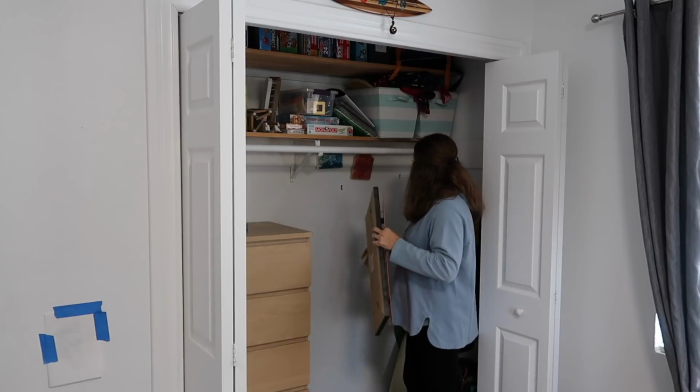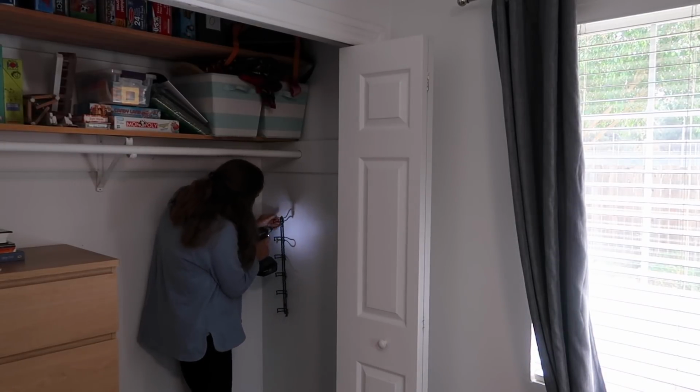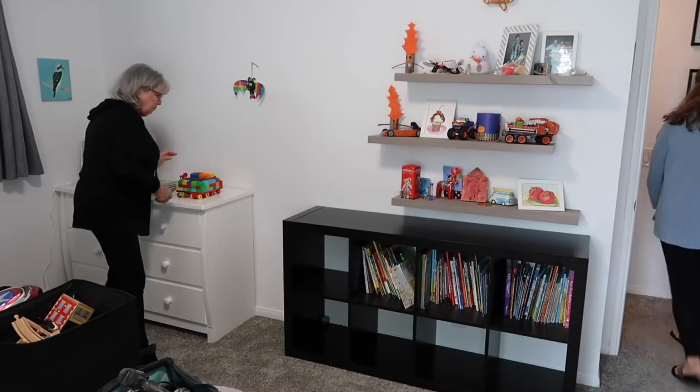I'm starting by moving everything out of this side of the closet because we've decided to put their black bookshelf and where we store some toys into the closet so we can gain a little bit more floor space.